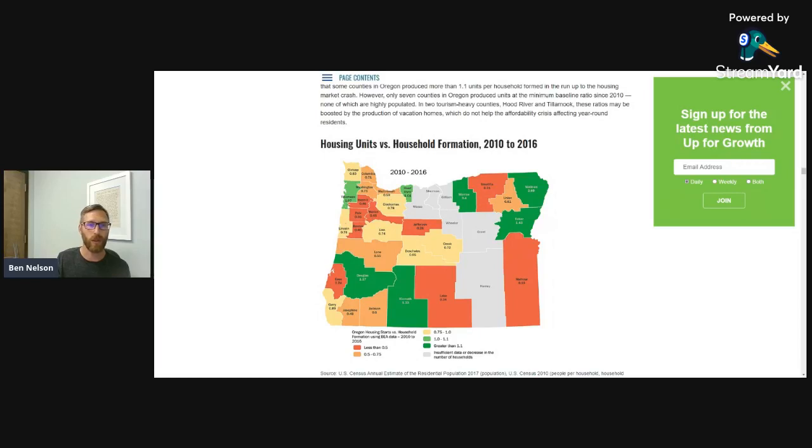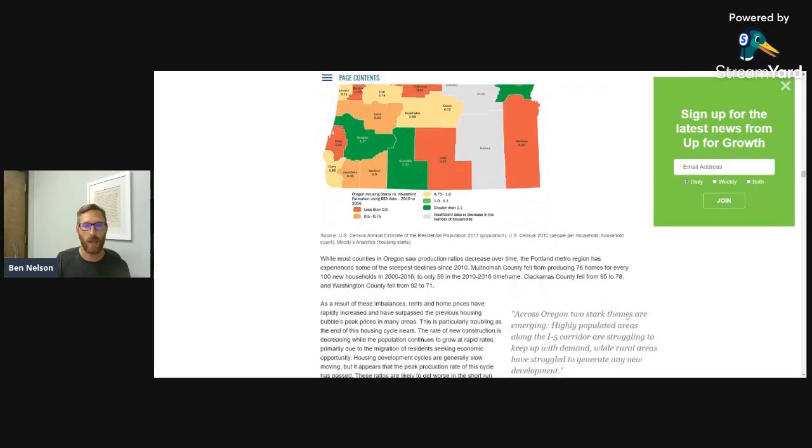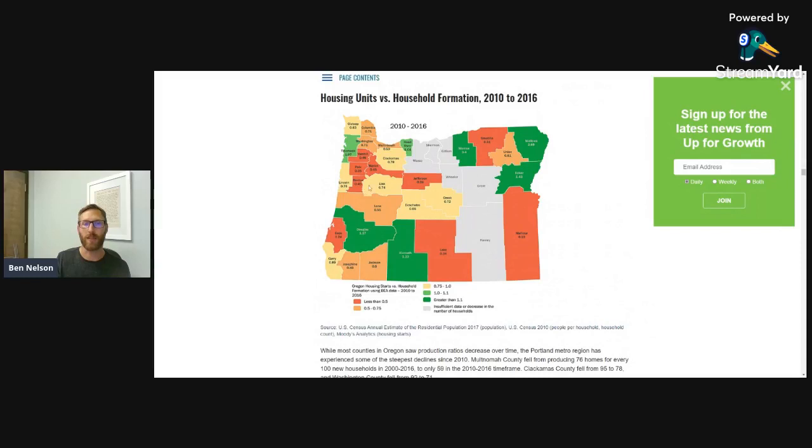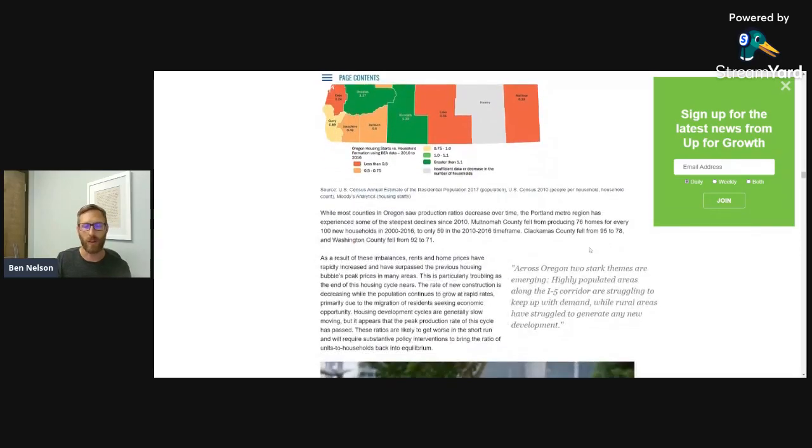Even the coast fell behind here, except for Tillamook. So Eastern Oregon, not so much of a problem. But in the Portland metro area, we've been way behind on producing the necessary housing. So that's not a problem that gets fixed overnight. We are seeing new development. We're also having some issues with that. It's just some areas it's just tougher and a longer tail on development.